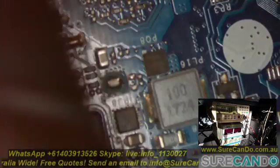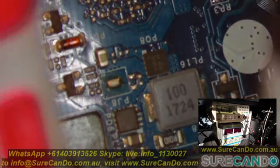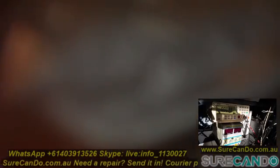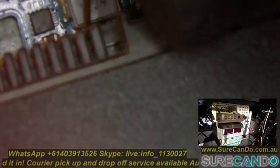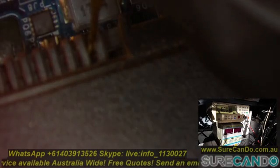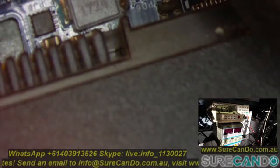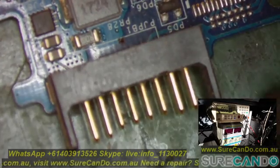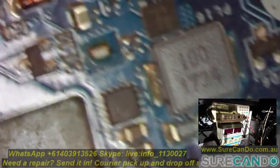I'm going to try to read the battery voltage. I'm just going to inject the probes into the battery. Right, I think this battery is dead. So the battery BMS has kicked in. So something's killed this battery. So the problem is somewhere here. Something's damaged the battery.